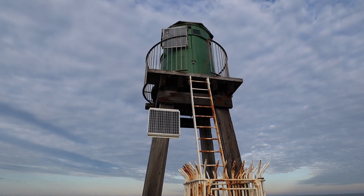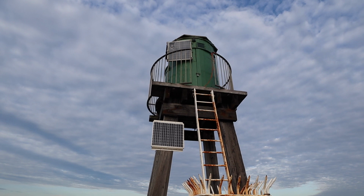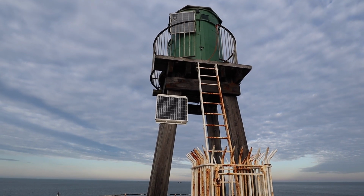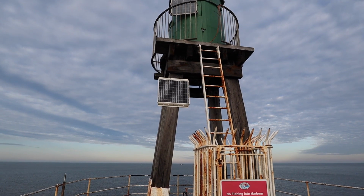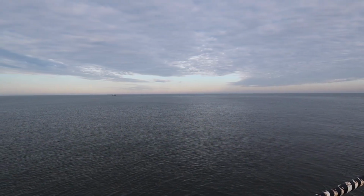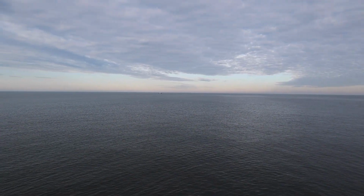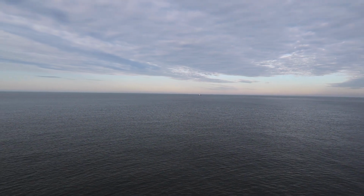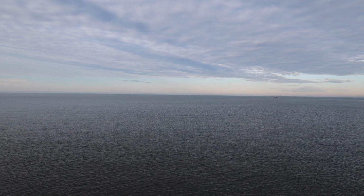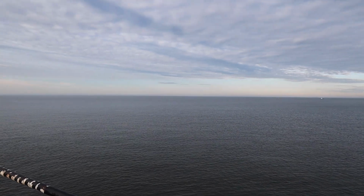So I don't really know what this is, but they've got solar panels on it. It's green. There's a ladder. If anybody knows what that is, comment down below. And I've made it all the way to the end. You've actually got a really great view from the end of the pier here. You can see all the way out to sea. And there's a couple of boats out there too. I don't know if you can make that out. But it's a pretty cool view.